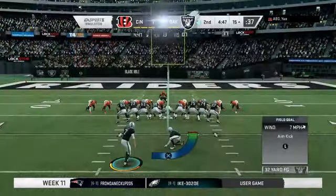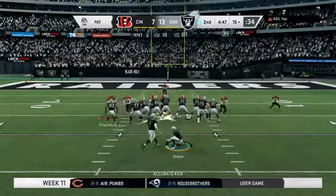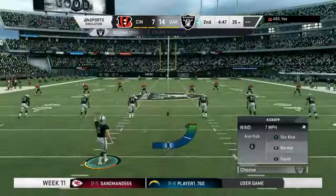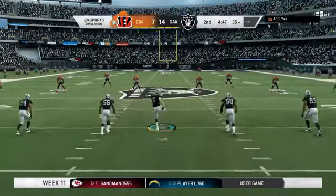Josh Rosen with his 2nd touchdown here in this first half. And the Raiders have taken the lead. Extra point good by Catanzaro. And that makes the score 14-7. Set now to kick this one away, and off it goes.